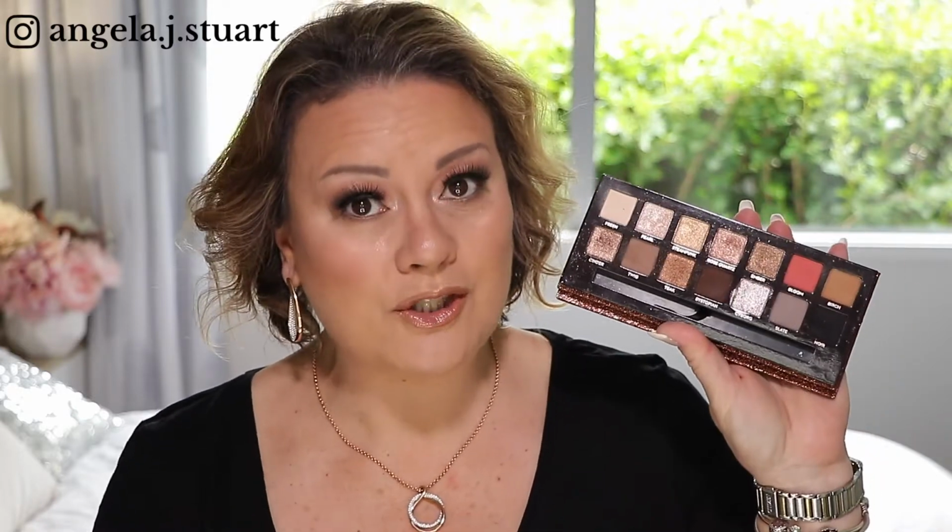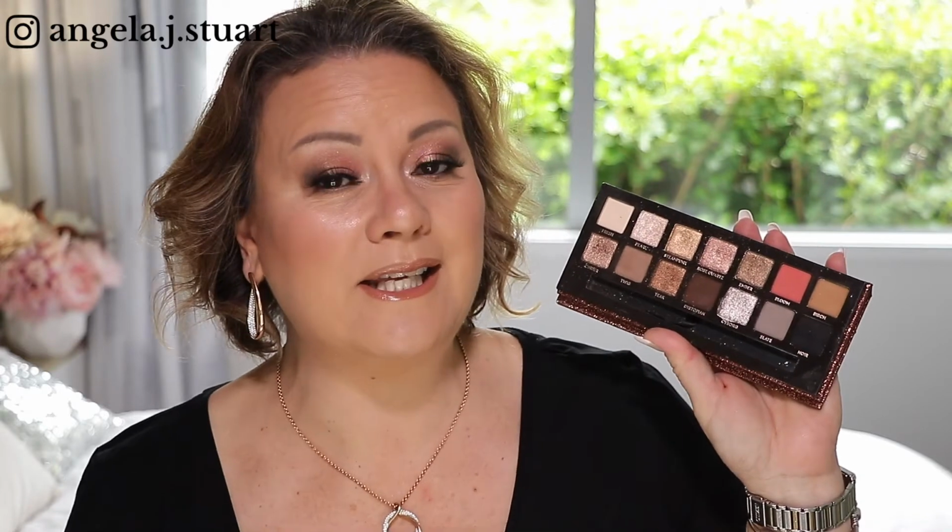You guys voted to see the Sultry palette. I love this palette. It's gorgeous. It's more on the cooler tones. There's a couple of pops of color there that will give you more of the warm tones. The metallics, the shimmers in here are phenomenal. They're just amazing, and I just love the formula of Anastasia Beverly Hills eyeshadows.